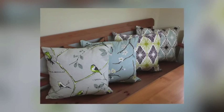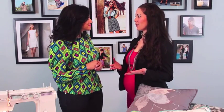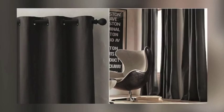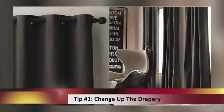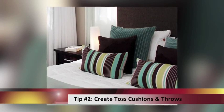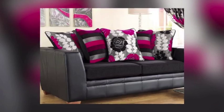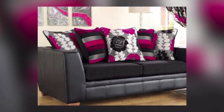What are some easy to do projects that we can do at home to keep the costs low? Sure. Whenever you're redoing your home, or freshening up for a different season, bringing in fabrics and textiles and working with soft furnishings is a great way to update your home at a very low cost. So you could change out the drapes, which is a bit of a bigger project, right? Or you can easily work with toss cushions, throws, that kind of thing. They're easy to make covers for, and then you can swap them in with the trends. You can bring in bold colors as well, which is something that people are often hesitant to do. But with a cushion, you can play with it and just change up the room instantly.